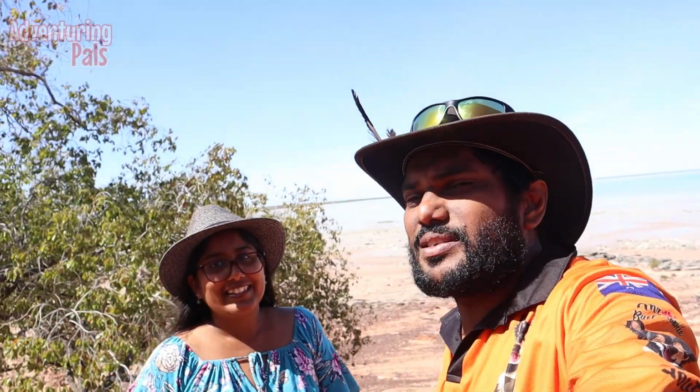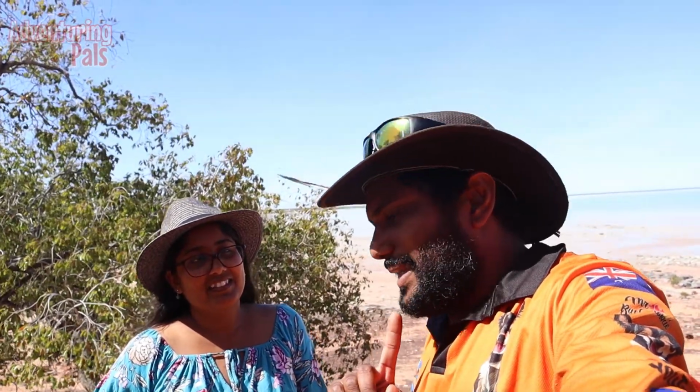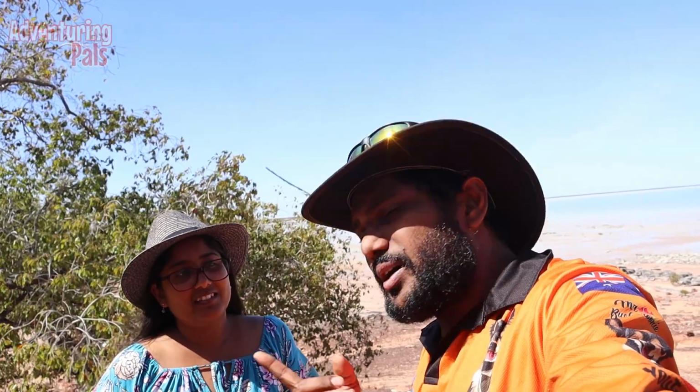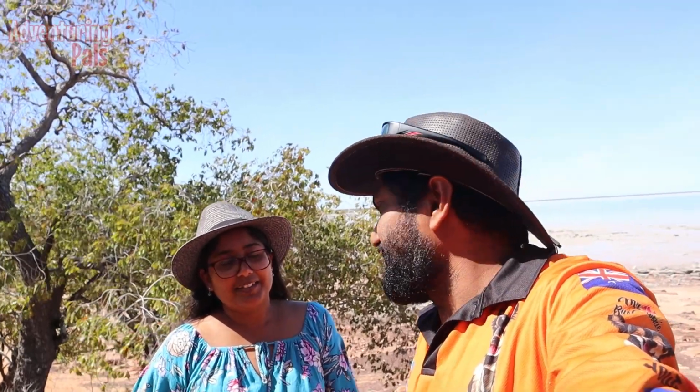The boys really love that kind of stuff because you're pretty much walking along the shoreline looking for footprints, which is awesome. So hopefully we can find some more. If she hasn't seen any, I have found those ones near the Broome Jetty. Gantheaume. Yeah, that one. I'll take her there and show her where they are, so she can check it out for real instead of just photos. Anyways, guys, we're going to keep going.